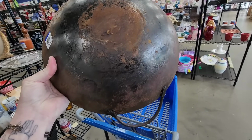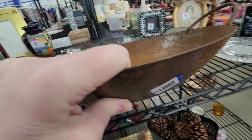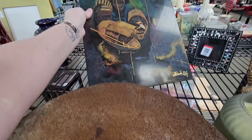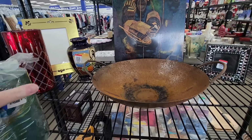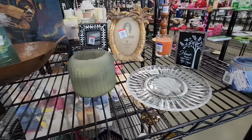This is a wok. $6.99. I don't know how to bring that back, but if someone knows how to bring that back, it's a nice looking wok. Some more art right here. It's kind of pretty. Look. It's like I'm decorating. I don't know how to decorate.